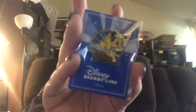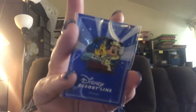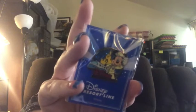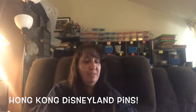And of course she says, I look forward to seeing you again. This pin is a gift. And she sent a monorail Mickey, which their monorail is beautiful. So beautiful. All right, next up is the Hong Kong bag. So Hong Kong pins coming right up.